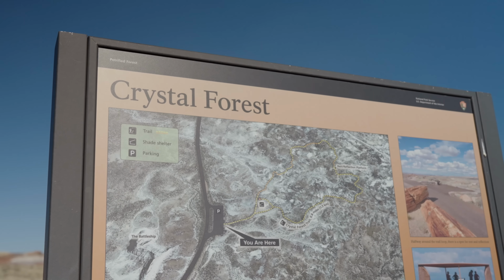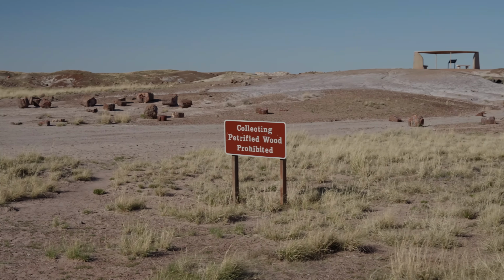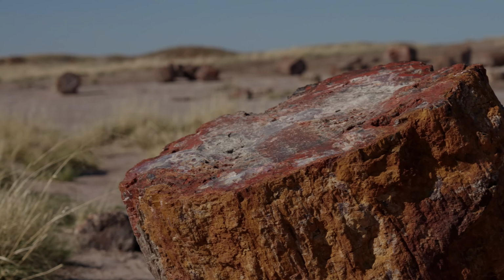So Crystal Forest is our number one attraction. And that's a trail, three-quarters of a mile through a whole field of petrified wood. You walk right up to it. You can take pictures, sit on it, and everything.